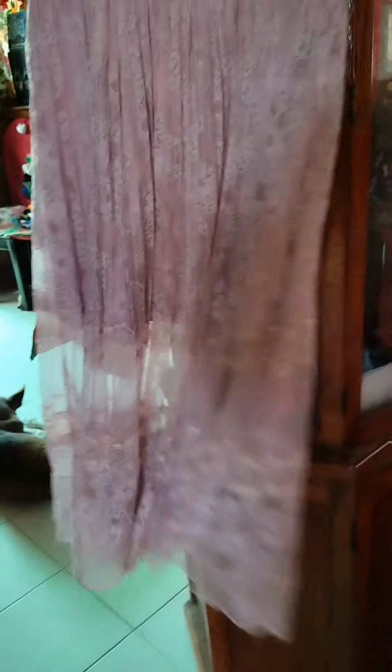It can be a gown for petite girls. A very simple gown, but it can also be used as a maxi dress or whatever. It can be worn to church. The color is pastel. Here are the details. It fits a small-medium frame. I don't know if it fits large. I think semi-large, depending on the person.